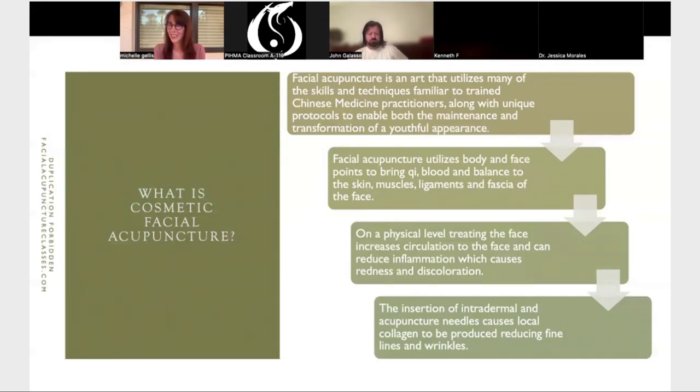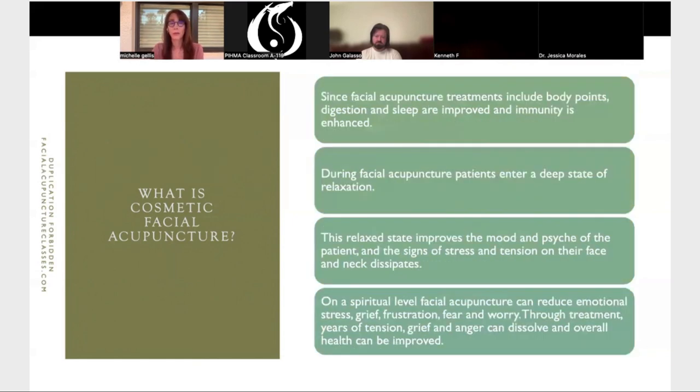So what exactly is cosmetic facial acupuncture? It uses Chinese medicine to enhance and maintain your appearance. I do a lot of cosmetic acupuncture on younger people, like they were getting a facial. They just want to maintain their youthful appearance. And as I mentioned, it brings blood and qi and balance to the skin, the muscles, the fascia of the face and the neck, and helps with inflammation, discoloration, and the little intradermal needles and threading and microneedling can help with those fine lines and wrinkles.